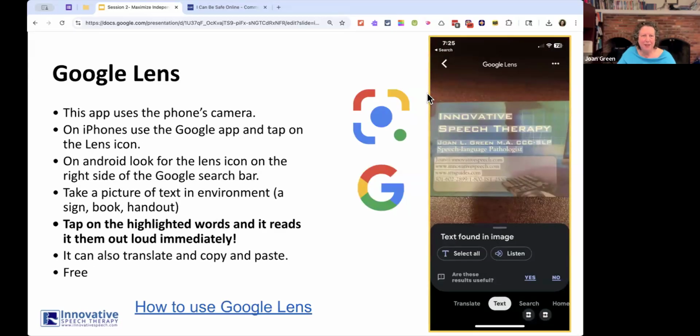So the tool that comes to my mind is one of my favorite tools, and it's called Google Lens. This is a free app that everybody with a smartphone can use. Let me know if you've ever used Google Lens and how it worked for you. If you're on an iPhone, and I'll be doing a live demo of this, you use the Google app and tap on the lens icon, and I'll be showing that to you. So it's the app with the colorful G. If you're on an Android phone, you look for the lens icon on the right side of the Google search bar. On some Android phones, I think there's also a Google Lens app. And on some of them, it might also show up within the camera app. So Android phones are a little different. They're all different from each other.